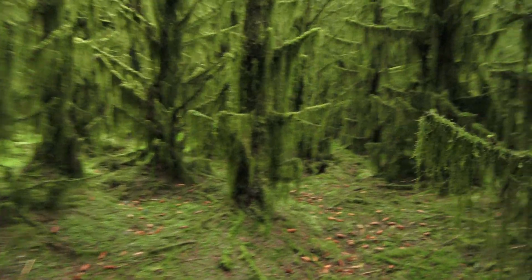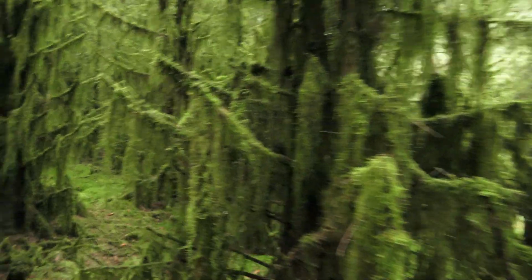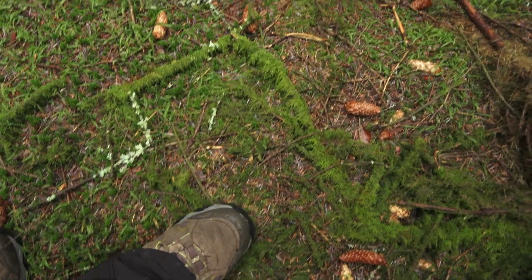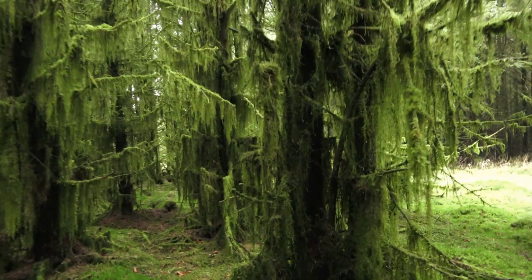Now, I'm not going to hang around in this area for too long. It gets very boggy. But look, I'll show you. You put your foot in the ground. See that? Very springy. It springs back. It's very soft.